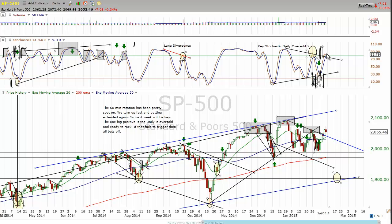But right now we're pushed up here back into an overbought level. The possibility of this rolling back over is there. The daily here is giving us a little topping pattern. We had a little candle that came back down, took out the highs, and closed near the lows of the session.